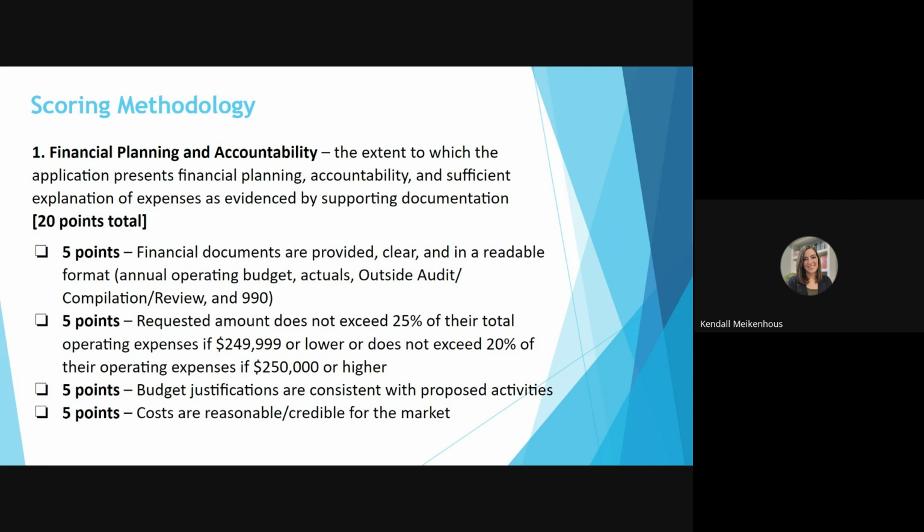So this, as I mentioned, there is a scoring rubric that our reviewers use when reviewing applications. So we encourage you to review this in detail and keep it in mind while you're working on your submission, so you know what the reviewers are looking for. Each scoring category is worth a total of 20 points, which is then broken down more specifically into some sub-requirements. And the first of those, the first scoring category, is financial planning and accountability. So a successful application will include all those requested financial documents. It will make sure the request does not exceed the 20 to 25% requested guidance based on your operating budget. It will ensure budget justifications are well explained, consistent with their proposed activities, and appropriately priced based on market pricing.